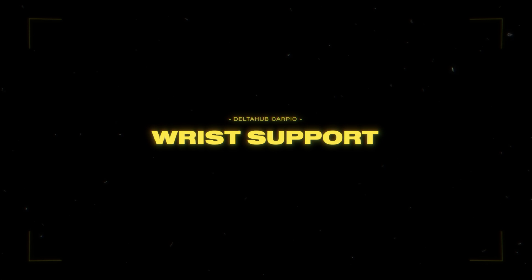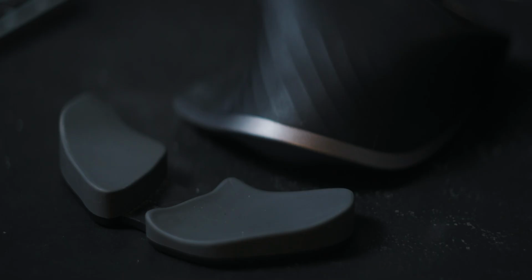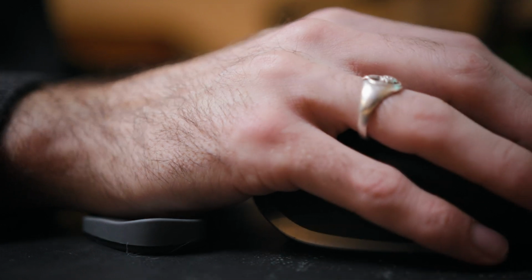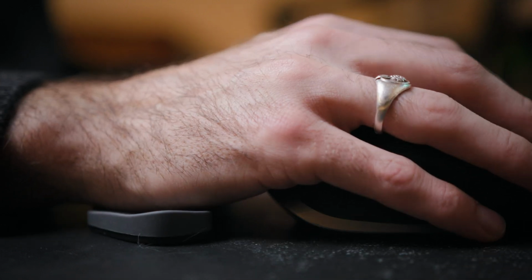So number two is still on hand health, and this is the Carpio. I was actually having terrible wrist pains and kind of developing carpal tunnel, I think, because of how long I was spending on the computer editing and the way my hand was sitting on the Apple mouse. I ended up taking a chance on this little guy, and it really made all the difference in supporting my wrists and effectively getting rid of my wrist pain.